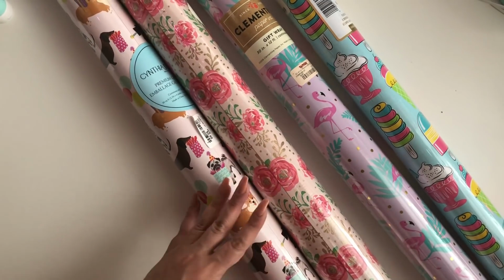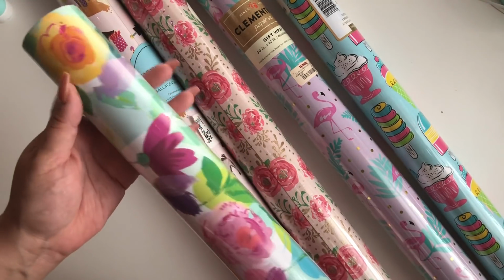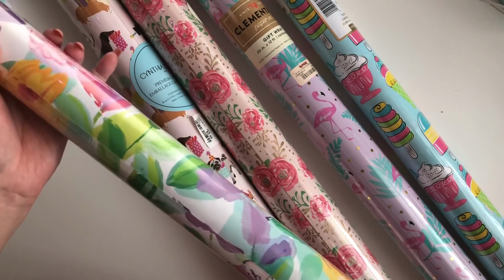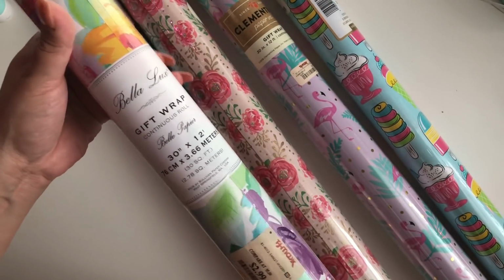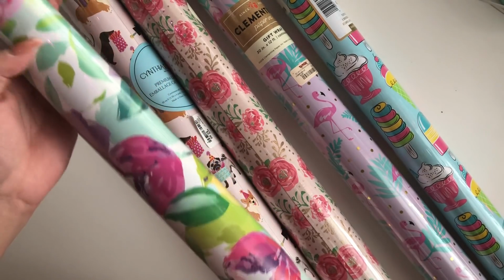And then we have this floral, which is perfect for summer and spring. I'm loving all the florals. And this one is by, let's see, Bella Lux. Super cute.